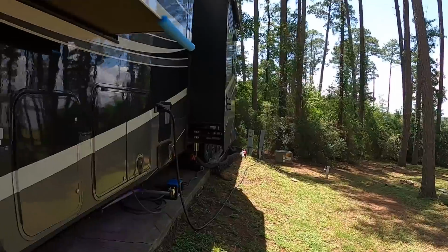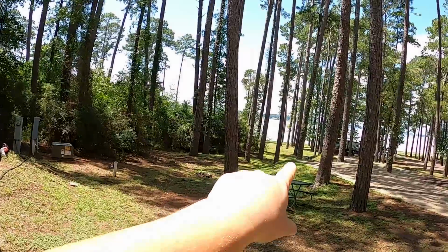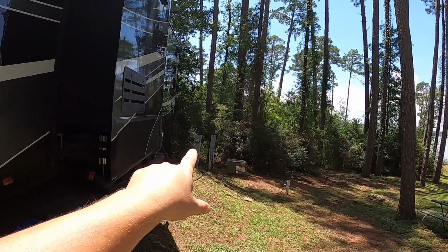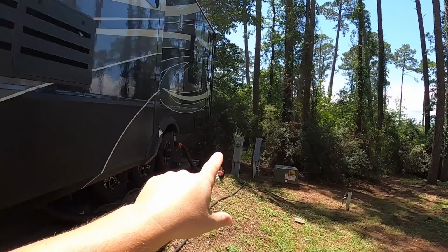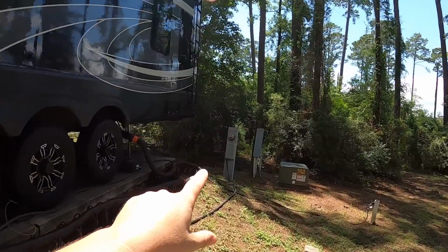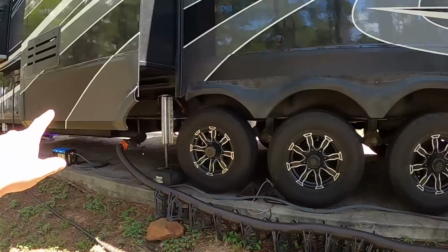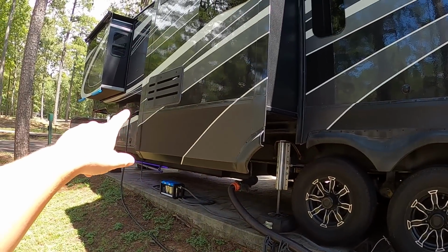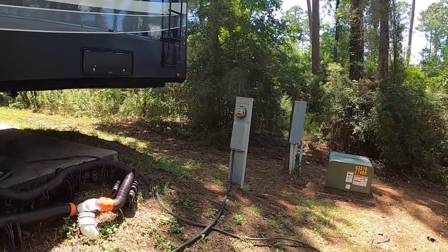So last time when we first got here, you guys saw that I was running this cord right here, all the way over there. Well, the guy finally got a break in the rain and came back over here and actually rewired the entire pedestal. It actually had an open neutral the entire time. That's why it wasn't letting power in the coach. And that's why we love the fact that we put a hardwired surge protector on this rig to protect it from things just like that.